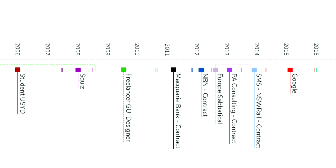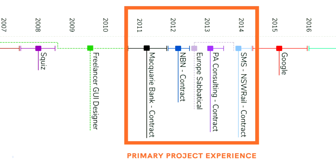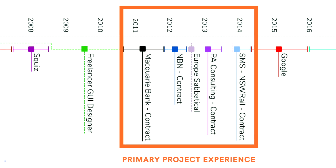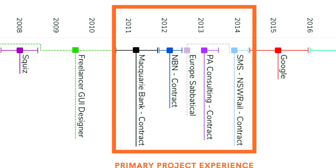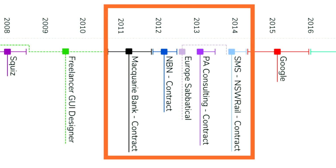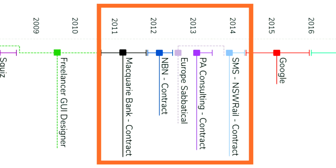But I was working in graphic design and I had a bootleg copy of Photoshop. And if we look closely, the actual project experience that I used to get my role at Google was probably the 3 years prior to that. That was working for Macquarie Bank, doing a contract for NDN. I went on a sabbatical. I did some project work for a consulting firm in London, and I did some project work for a company called SMS. And that was it. That was the only project work that I had prior to getting to Google. And that was enough. That was enough for me to get the hardest job in the world.